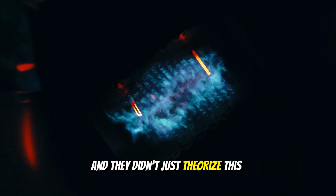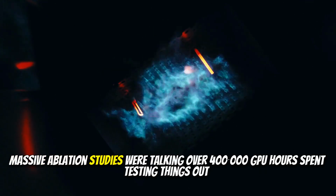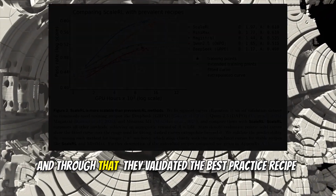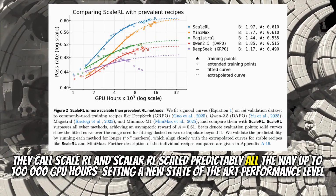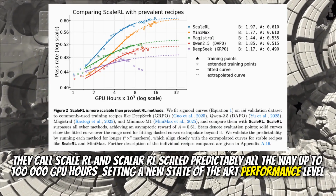And they didn't just theorize this. They backed it up with a ton of experiments. Oh, yeah. Massive ablation studies. We're talking over 400,000 GPU hours spent testing things out. Wow. And through that, they validated this best practice recipe they call ScaleRL. And ScaleRL scaled predictably, all the way up to 100,000 GPU hours, setting a new state-of-the-art performance level in their tests.